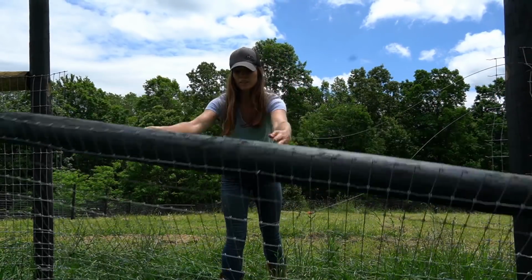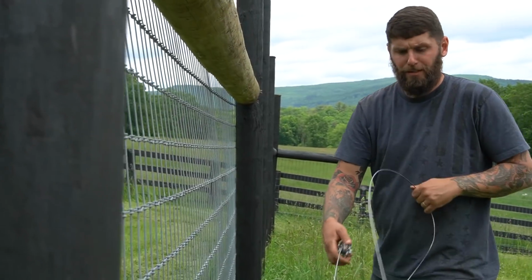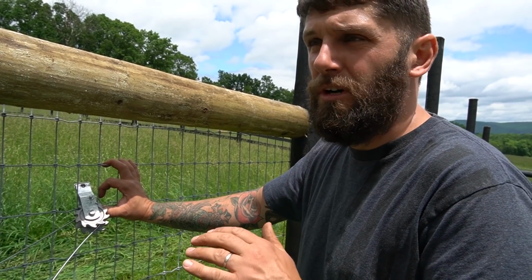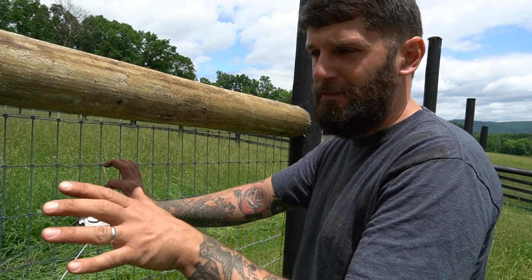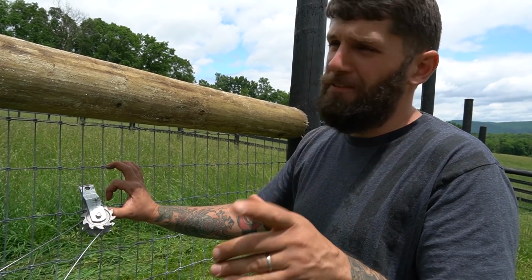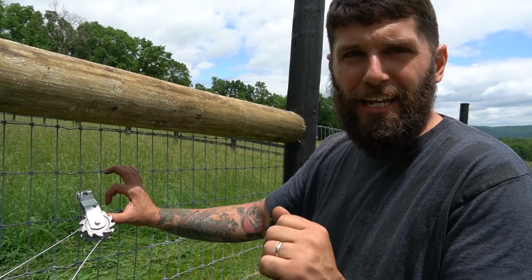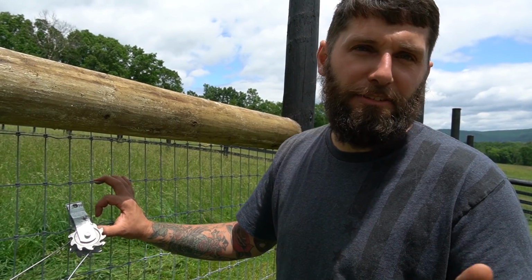Three, two, one, drop. Easy peasy. Bad news is the high tensile wire is a little too short and I don't have any, so I gotta go to Tractor Supply and get some more. But the good news is the 10-foot post is longer, so it fits right here. Made it all work. Also the great news, even better news, my trailer easily will go in and out of this thing without trying to finagle it in and bumping sides. So I can pull right in and pull out, so that's the good news.